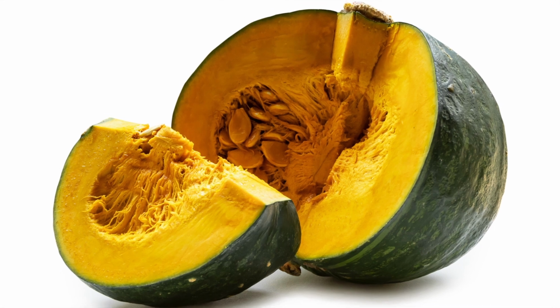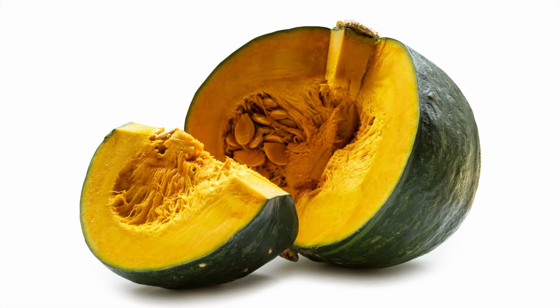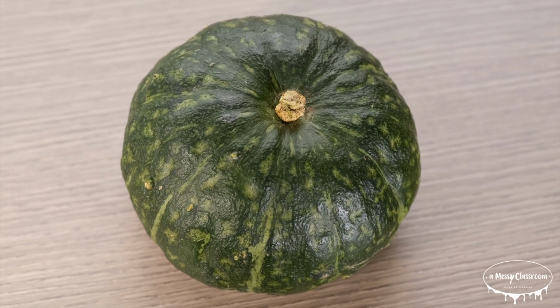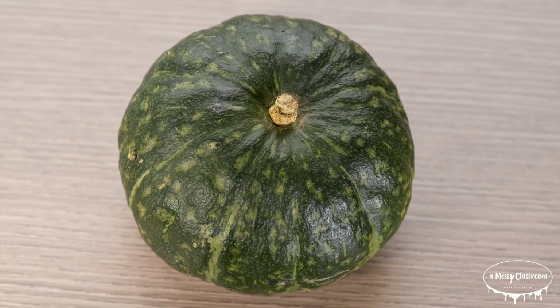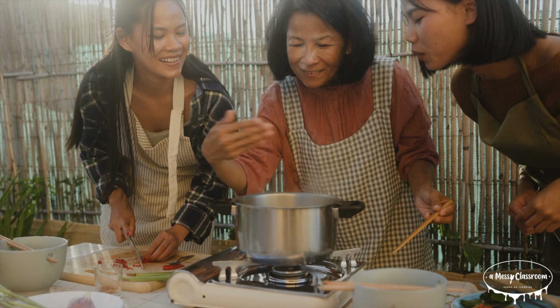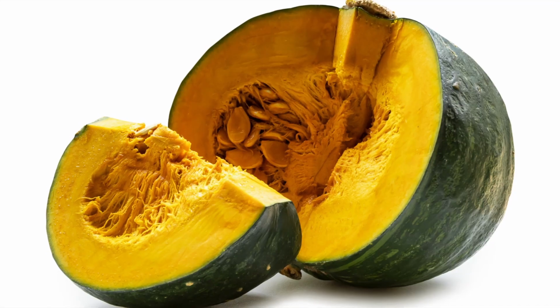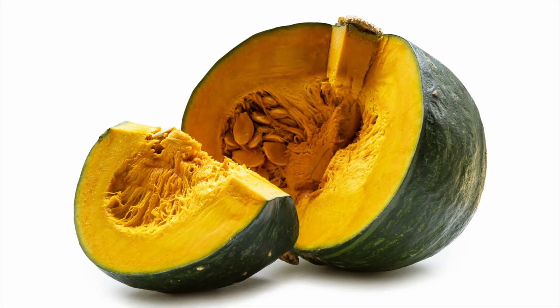Kabocha is a small to medium-sized dark green squash which often has bumpy skin. Often referred to as Japanese pumpkins, they have a rich, sweet, nutty flavor. Kabocha is popular in Asian cuisines, especially in soup and tempura. While not a true pumpkin, kabocha squash is often referred to as a pumpkin in Japan.